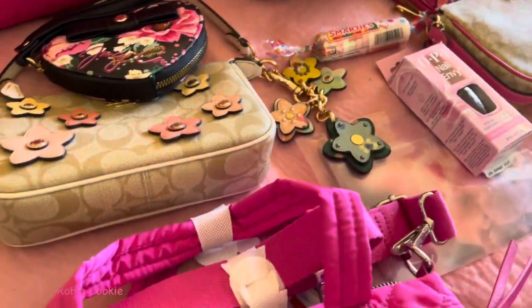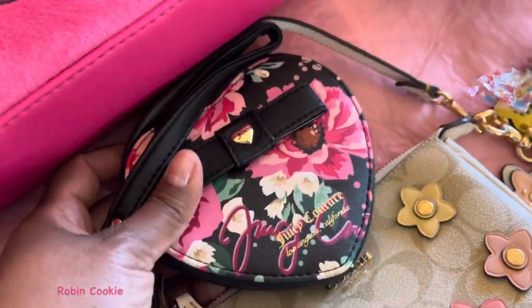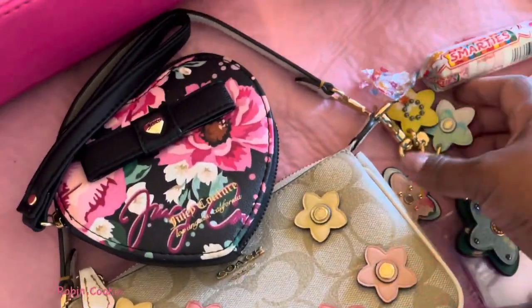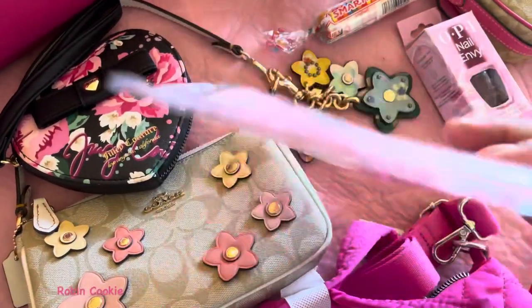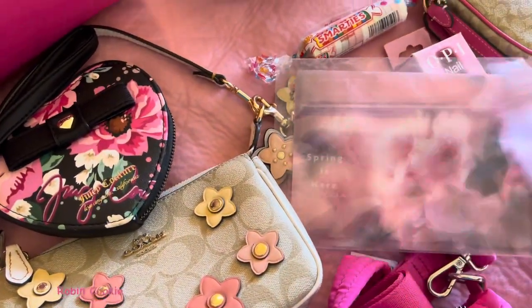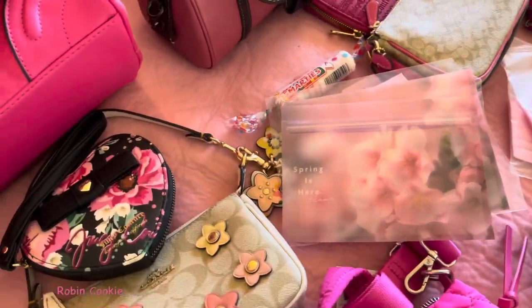And then here I have another Nolita. And I have this Juicy Couture wristlet. So yeah, this is my little charms that match it. Cute. And then these are some Ziploc bags that I got from Gasco. I've had these. I like to use these to put like my toiletry stuff in it. So yeah, or snacks or whatever.